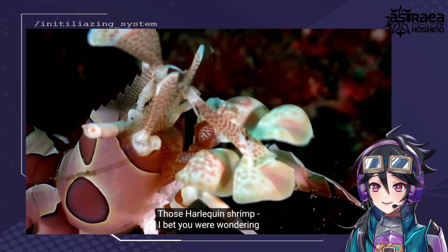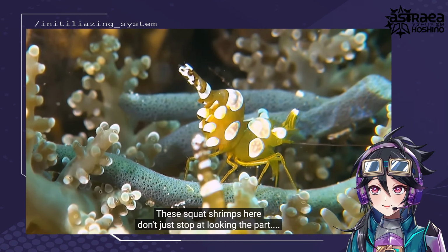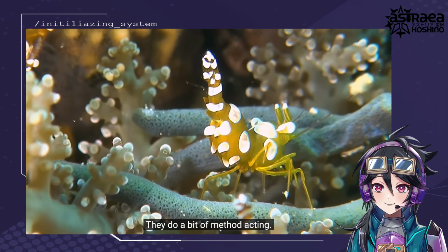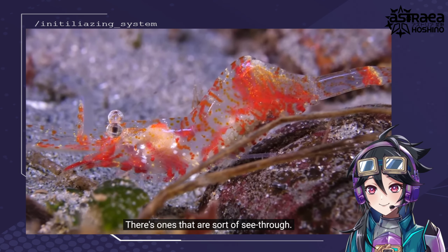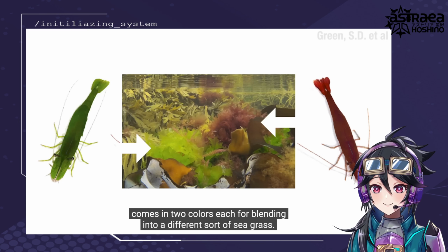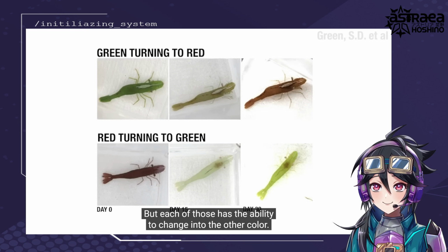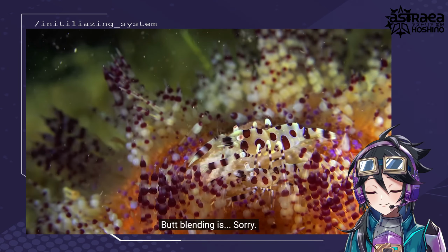Harlequin shrimp, I bet you were wondering, blend into nothing because nothing else wants to look like that. These squat clowns don't just stop at looking the part. They do a bit of method acting. I mean, there's see-through ones. There's ones that are sort of see-through. That one has eggs. Varians comes in 2 colors, each for blending into a different sort of seagrass. But each of those has the ability to change into the other color.